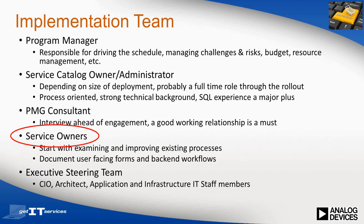I've got some skill sets that we found to be key in terms of service catalog owner. Someone that's both process and detail oriented, and from a technical side, having a SQL background is a major plus. Service owners are responsible for knowing all the details on how the service should look to the end user, as well as how the back-end workflow should be considered. Of all these, we highlight that service owners may be the most critical.